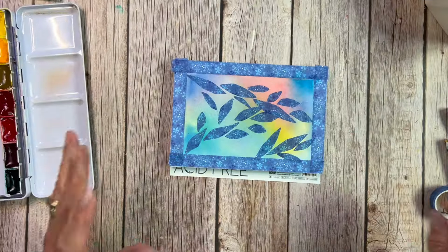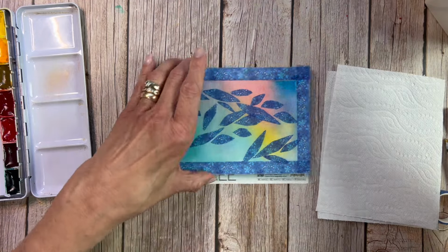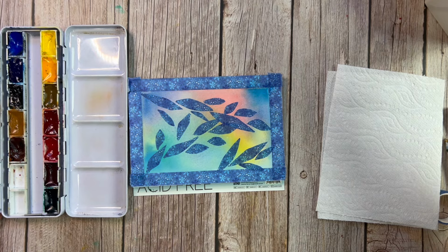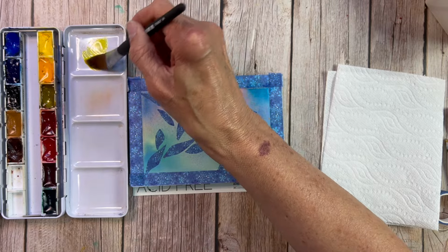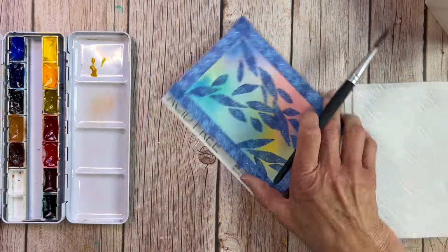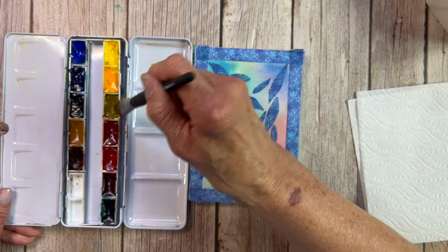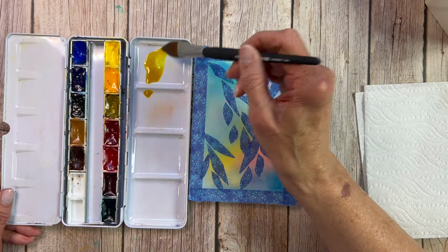All right, now we're gonna have some fun with this. Let me get a new paper towel. I think I'm going to glaze over this with the yellow. When you do this, you wanna use a pretty transparent paint. So I'm gonna go with the nickel azo yellow again because that's what we have in here already. So let me get a little puddle of that, and turn it this way for you so you can see. I want it to be fairly thin, this glaze. So I'm gonna add some water to it.